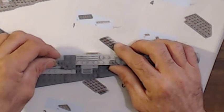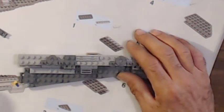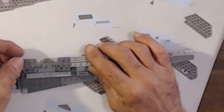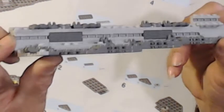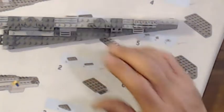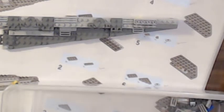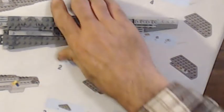Alright. Make sure I get it all right. Oh, I have something extra. No, there were 2, not 3. I thought it said 3. It said 2. These. There we go. I told you there's a lot of detail on this. Let's get there. What do you think? Nice looking so far, huh? Okay. Axle pieces, which there weren't a lot of axle pieces in the set. Especially when it comes to these parts here. Get this right here. Put this upside down.